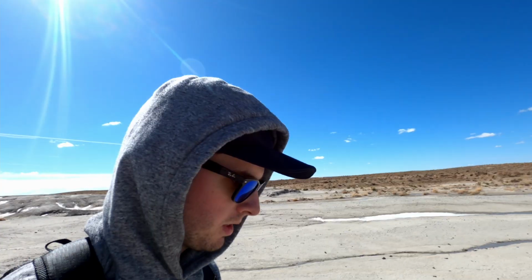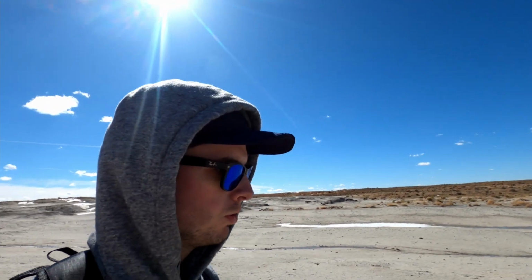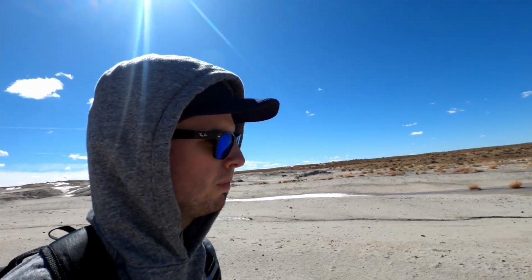All right, well, it looks like I'm going to be leaving this section of Badlands as well. And I've got about a half mile to the last area I'm going to be going to. And I'll be doing a loop around that. And I think that section of Badlands has the bulk of the interesting looking structures and stuff.